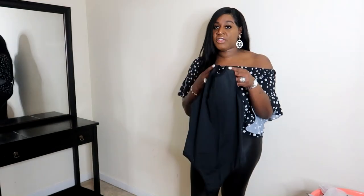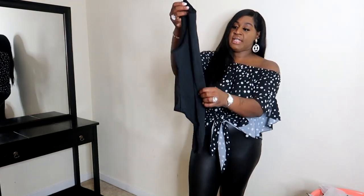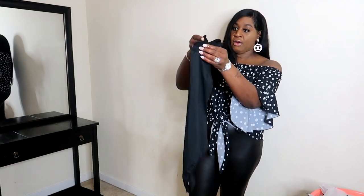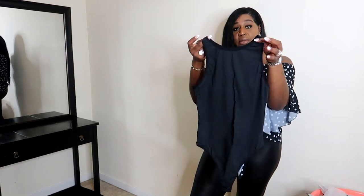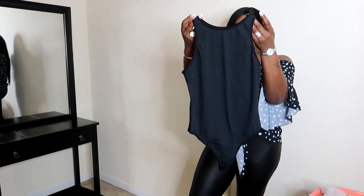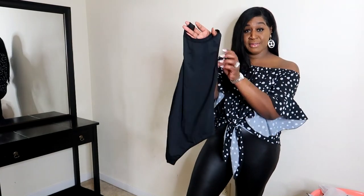I can pair this with just anything in my wardrobe. Any type of slacks, any type of pants, any type of shorts, any type of skirt. So yeah, this is just definitely a basic. And I'm not sure how I am pairing this shirt, probably with that skirt. So we'll see how that looks together, okay? But again, you can pair this with just about anything. So I got a basic bodysuit, and it's a shapewear bodysuit, okay?